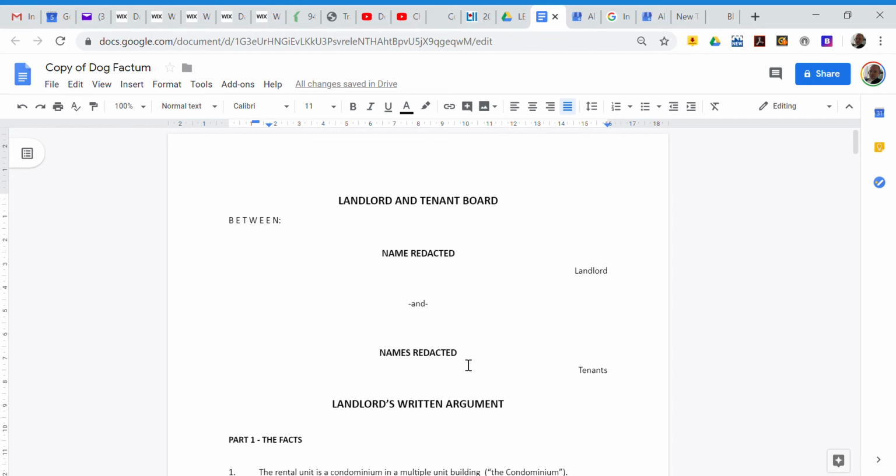I'm going to be making an argument relating to tenants who have pets in no-pet condominiums, or condominiums which restrict the size or other characteristics of pets. This argument was originally developed for a client who was facing this difficulty. However, that case settled, and I thought I would make the argument because it's of general interest and hopefully will be of assistance to other clients who are facing similar issues in the future.